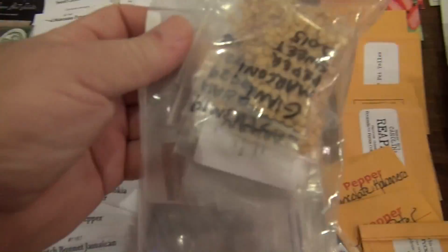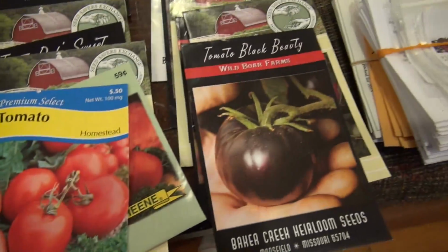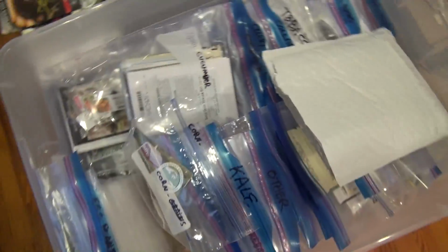There's more in here. I just can't lay everything out. It's just a little much. Tomatoes, there's probably about pushing about 100, 150 varieties of tomatoes. I got all the corns. And that's just what you see on the table. Then I have all of this stuff.